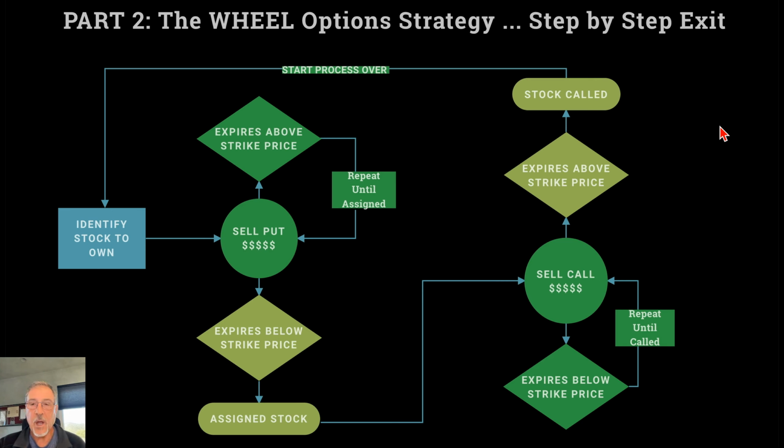Okay, so here we are, part 2. Now, you've already seen the entire diagram. In part 1, I dealt with this stage right here: getting into the stock, getting assigned the stock, and understanding what this process is of essentially selling a put, waiting for that stock at expiration to be below that strike price. And then, of course, I have to buy the stock at that strike price.